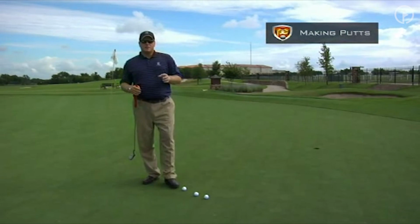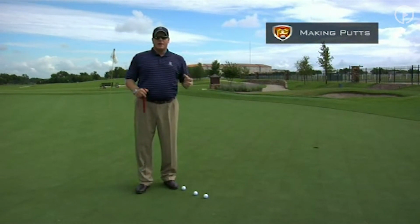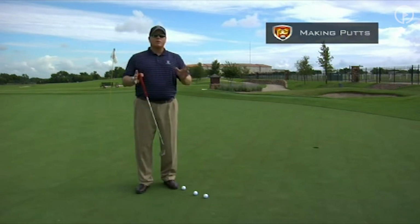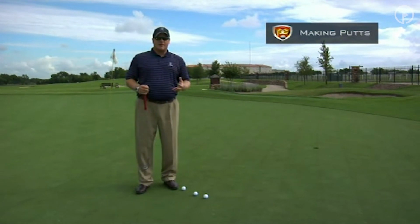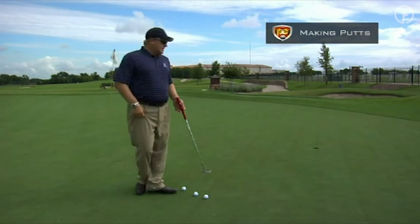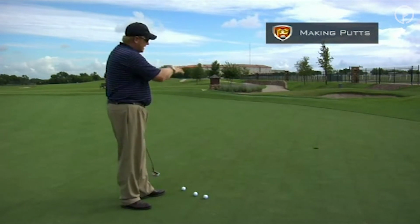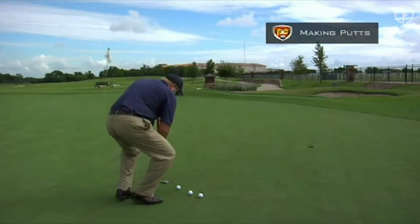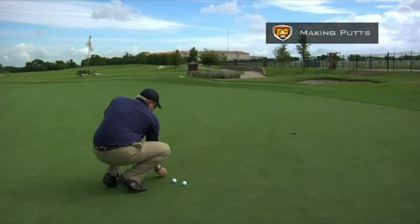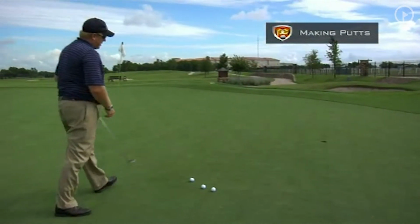One area I want to discuss with you guys is the difference between being an eye guy and a feel guy. Whichever one you are, I really don't care. I have great putters that are eye guys, and I have great putters that are feel guys. What I mean by this is when you're standing back here, you've read the putt at this point. In this case, this putt goes a little bit from right to left. So I've got my line lined up, sort of right edge. I come back, and the line looks exactly at the right edge.